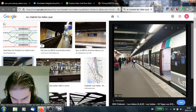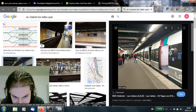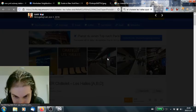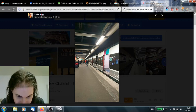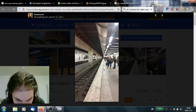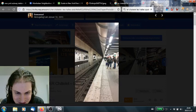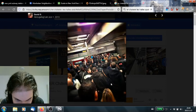Okay, yeah, this is on the... Okay, this is an RER B train. Can you tell that? Okay, so the resolution sucks, but can you tell that this is only part of the platform?